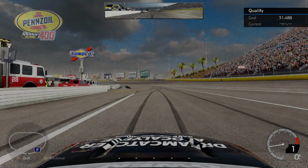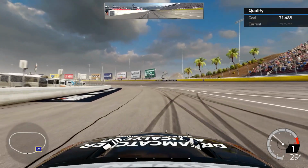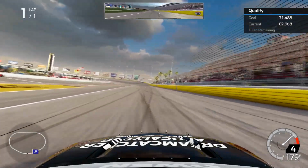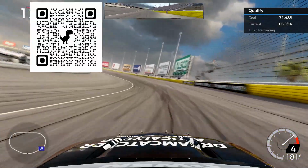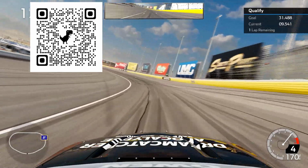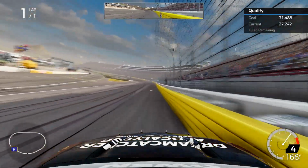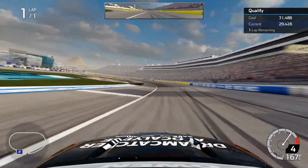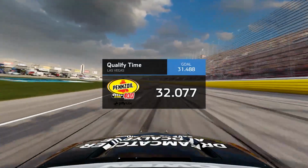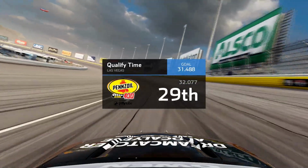This season's all about getting ourselves into a position next season to have a ride that can compete for a championship. As we get qualifying underway with this brand new Dreamcatcher livery on the car, by the way, make sure to scan that QR code. You'll understand what the livery is about at that point. We got a decent qualifying lap in through 1 and 2, but then through 3 and 4 I actually hit the wall on the exit of turn 4, which slowed us down a little bit, but it wasn't that big of a hit. It was a 32.077, and that puts us all the way down in 29th place here in the Pennzoil 400.